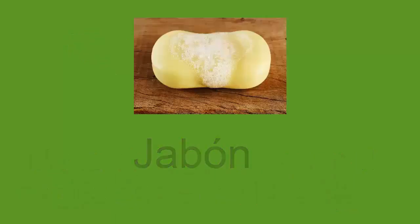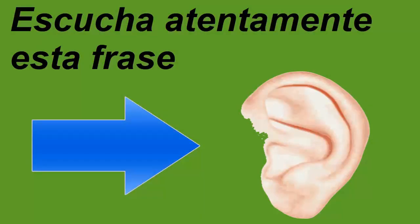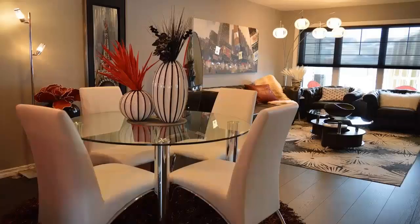Jabón. Soap. That soap smells a lot. Ese jabón huele mucho. Continuaré mostrándole los utensilios de la sala.